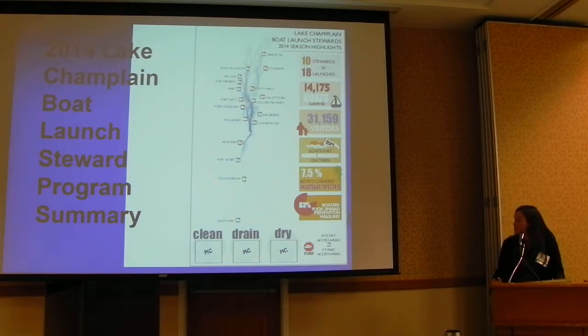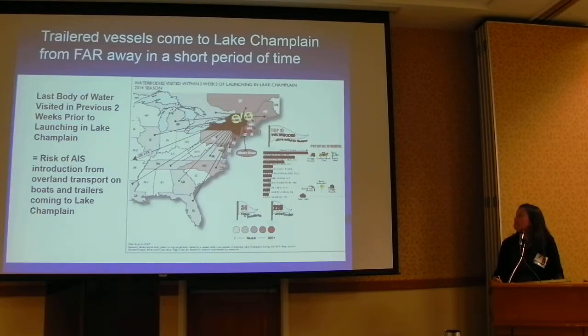7.5% of all of the boats that were moving, either launching or retrieving from Lake Champlain, had confirmed invasive species on them. So while that's a threat, it's only a small portion of the visitors, and so if you can focus your efforts just on that small group of high-risk vessels, I think we can greatly reduce the spread. And 83% of our visitors are documented to be taking spread prevention measures already to Lake Champlain.